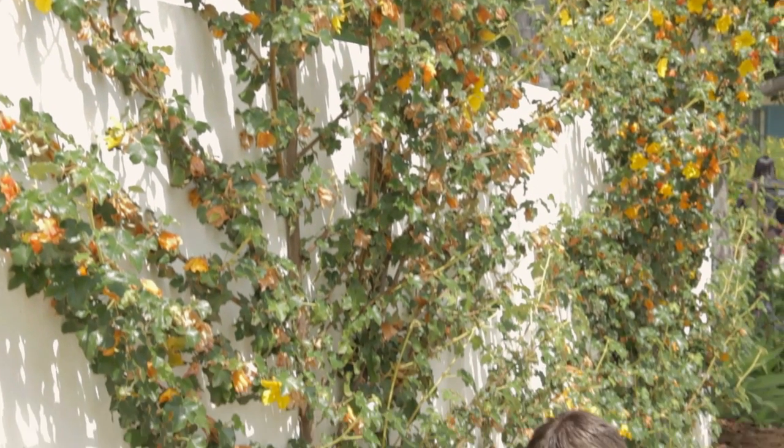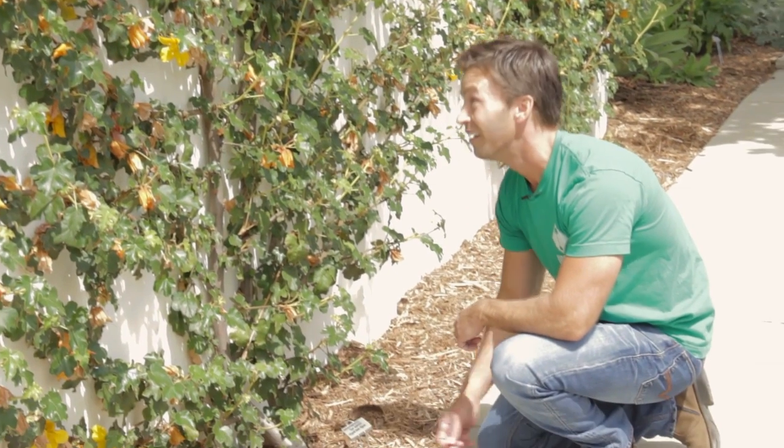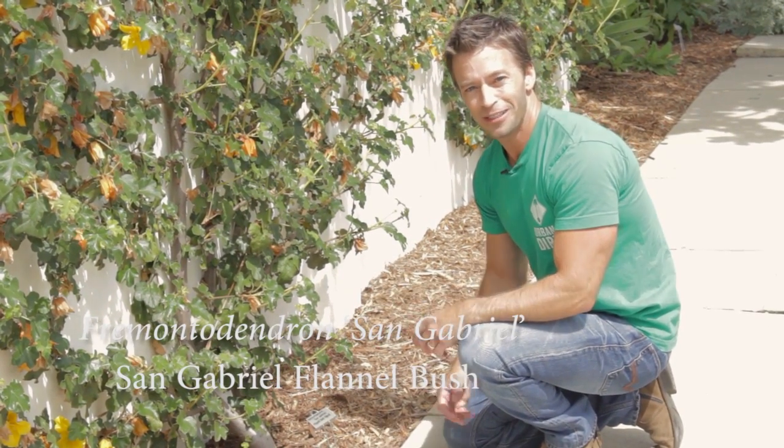Fremontodendron, San Gabriel flannel bush hybrid. Why wouldn't you plant this native? It's beautiful.